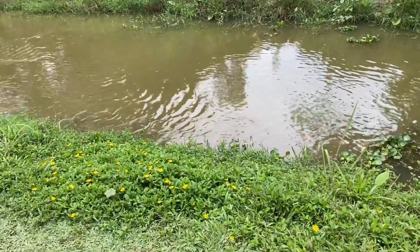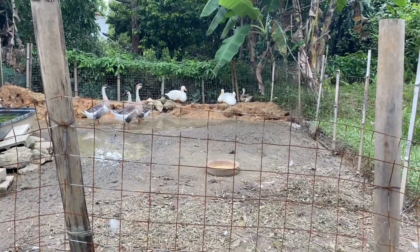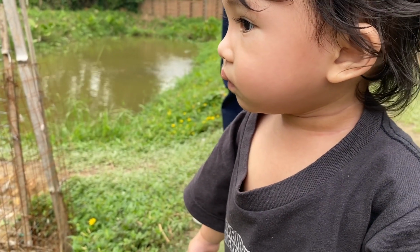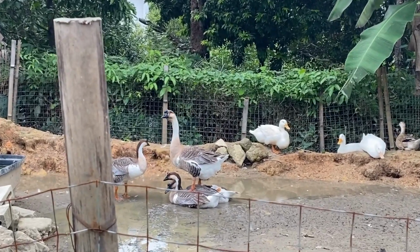Fish. Duck. Duck. Rambut. Kena royal rambut.